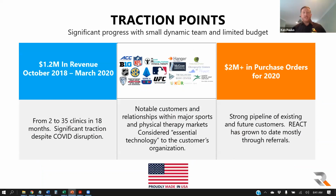So a lot of great traction. We've developed over 2 million in purchase orders for 2020. Of course, I get my biggest PO in February of 2020 for 50 systems, and then COVID hit. So that put a big crimp in terms of our overall path and progress, but it's a strong pipeline that's starting to pick back up. As I was talking to some folks before we got started, I just came back from Chicago, and we've got several new installations up in there this week.